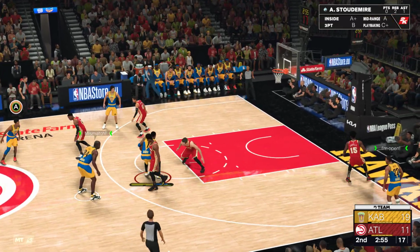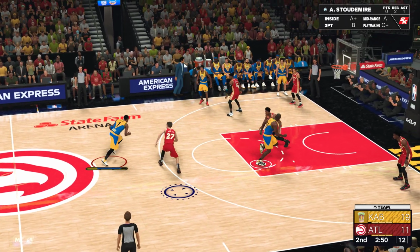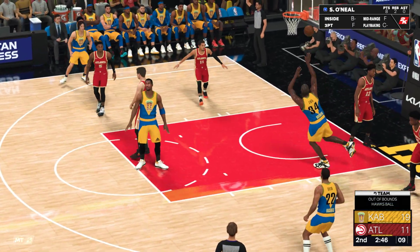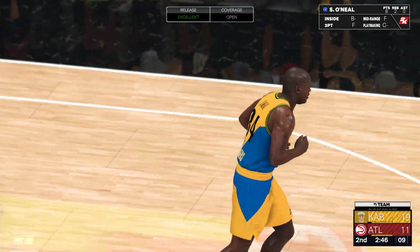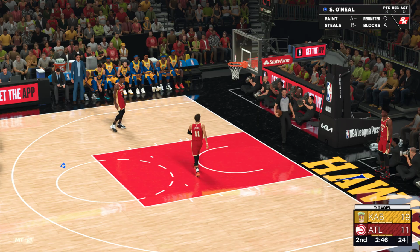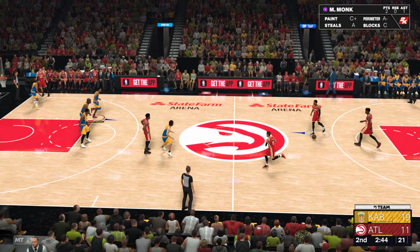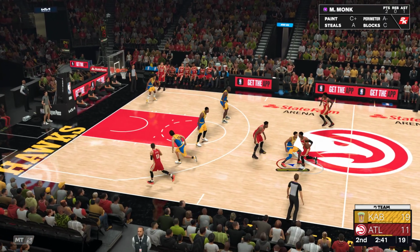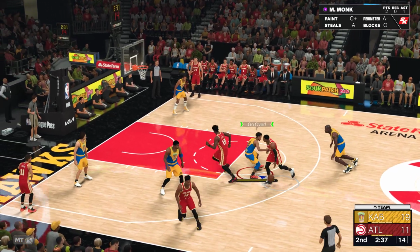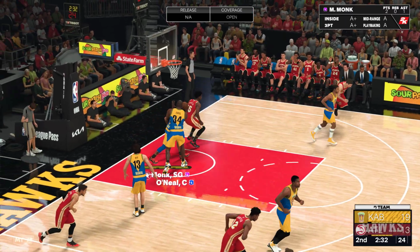Stoudemire outside. Down low. Out of bounds, Atlanta takes possession. Atlanta trails by 8. And a little under 2.5 minutes gone by here in the second quarter. Murray, the pass to Capella. Good, and the assist goes to Murray.